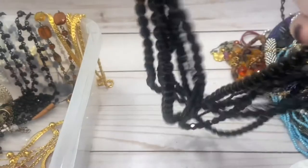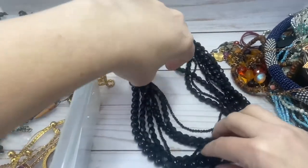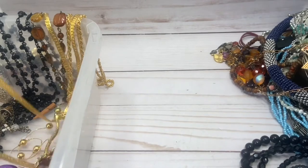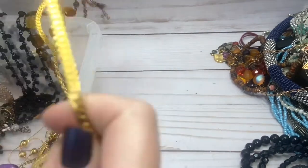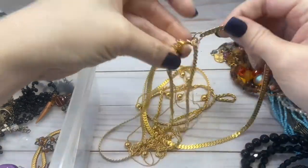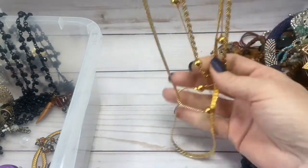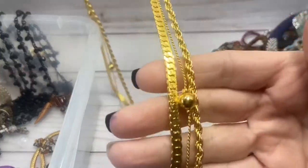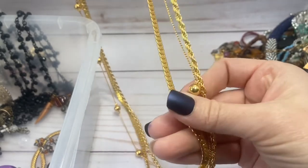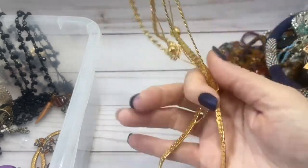Then we have this multi-layer black faceted necklace that I would do $3. We have this necklace, which looks like it was causing a lot of issues. And it does have a lobster closure here, and it would make for a really long triple strand necklace. There are the three strands, a rope, and then a thin one with gold balls, and then this flat chain. So it is in very nice condition.